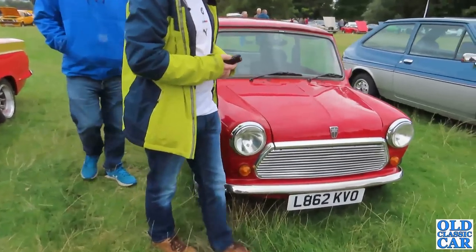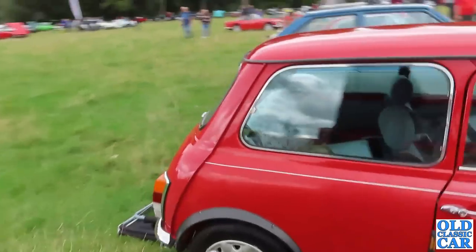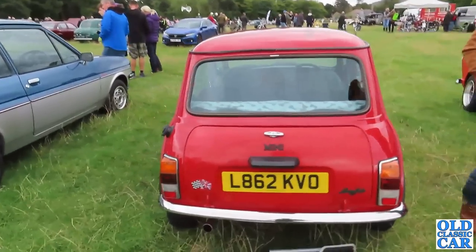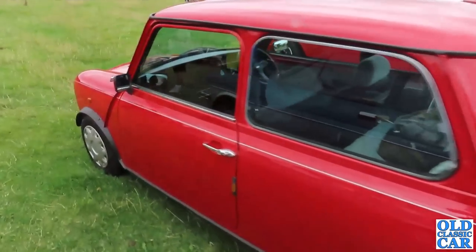There's that Mini. One of the limited edition Minis, I assume. But which one is it? Sprite or something like that? It's a Mini Mayfair. It's quite a late Mini Mayfair. That was a name that was used for years on some of the limited edition classic Minis, if you like.